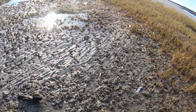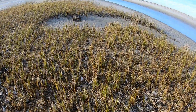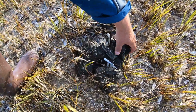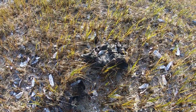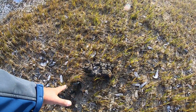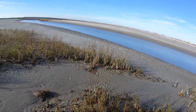Driftwood. And another piece. I really don't know if you'd call this driftwood or not. It's probably part of a root system that has been eroded from around. So would you call that driftwood also?